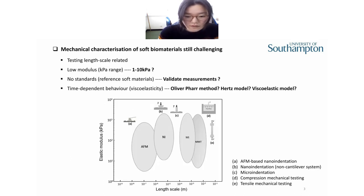So it is not a new thing to test these softer materials, but what we found here is that even for the same materials, the testing results can be very different when using different techniques and testing on a different length scale.